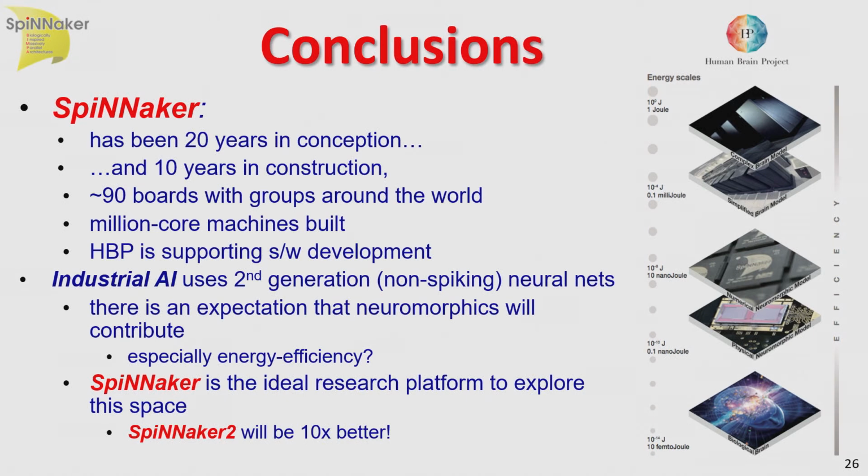Spinnaker II will be about 10 to the minus 9. The analog or advanced process digital hardware neuromorphic platforms get down to about 10 to the minus 10. So there's a whole range of options available for supporting these sorts of models, but the winner, as you would expect, by 4 orders of magnitude, is biology.